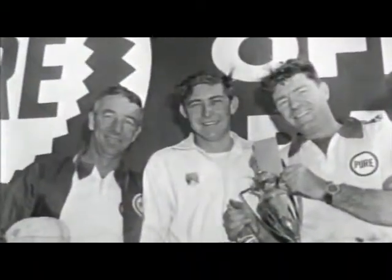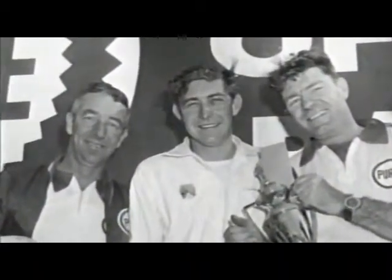The crash ruptured the fuel tank. Within seconds, Fireball Roberts was on fire. The star racer was pulled from the car and rushed to the hospital. He remained there for weeks while race fans prayed for his recovery. Unfortunately, there was no good news to report about Fireball.